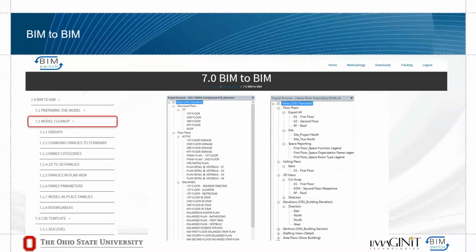We also have a tool, which I'll show you in a moment, that helps us clean up all the views. On the left, you can see a traditional project browser that has all different views from a project, and we only want the stuff on the right, so we want a lot less stuff. So we want to be able to clean up all that.